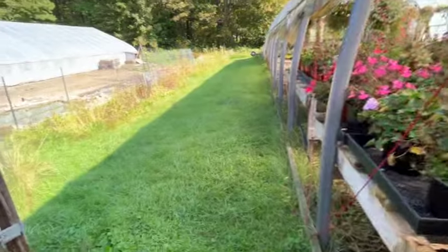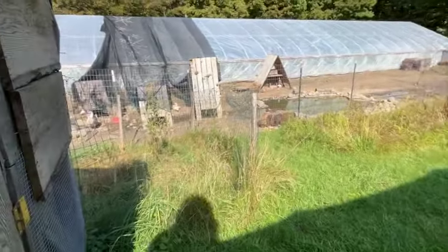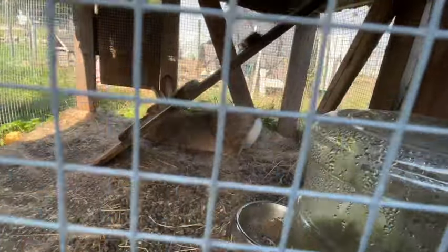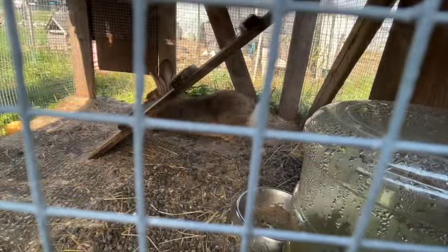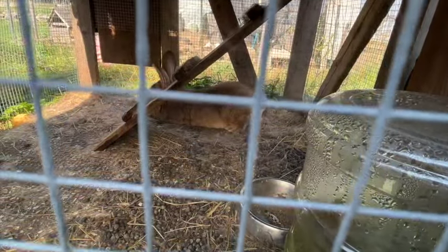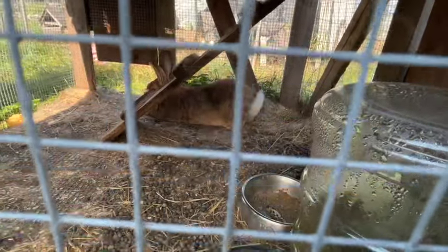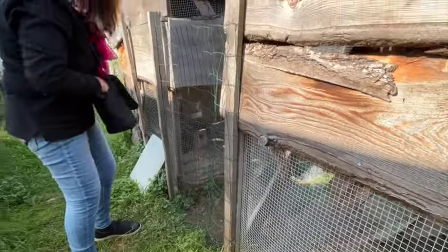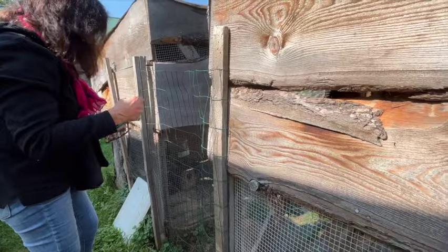Okay, I gotta see the other one. Oh wait, how do I get in there? Oh, I don't know. Can you guys see how big that bunny is? I'm gonna say it's at least 2.5 feet, and if maybe it got stretched out, a 3 footer, 3.5 footer. Are you trying to break loose? Oh my gosh. This is fun.